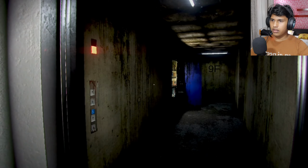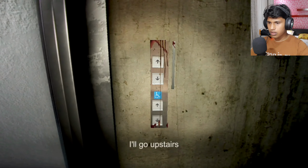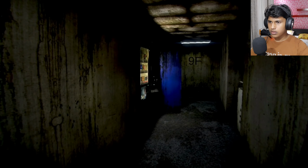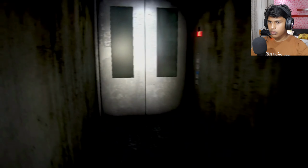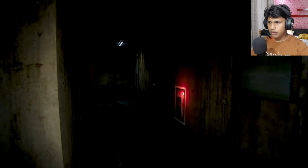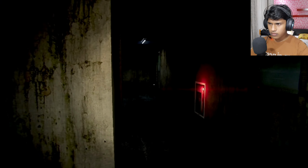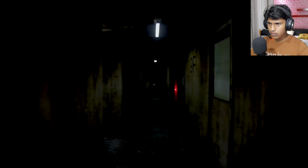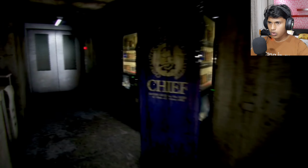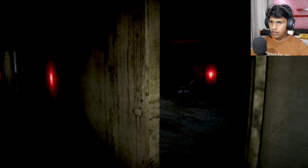Ding ding. This floor is full of blood and I'll have to go here. Looks like the switches on this floor don't work. I'll go upstairs through the emergency exit. Okay, can't go to the elevator anymore. Why is this floor so unclean? I'm hearing things. Someone murmuring. Oh, that's scary. Someone whispering something from upstairs. Yeah, someone's definitely upstairs. Or inside here.